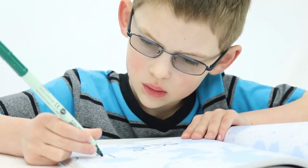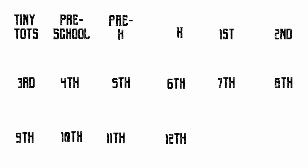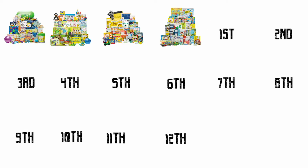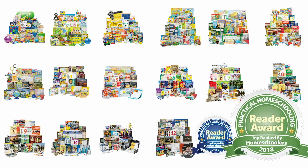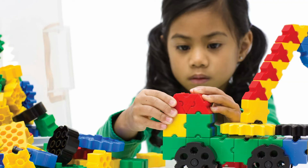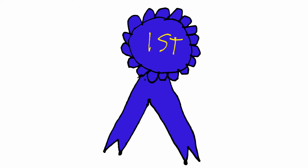Here are 7 quick reasons to consider Timberdoodle's comprehensive curriculum kits. Number 1. Our curriculum is award-winning. Timberdoodle curriculum kits received first place in Practical Homeschooling's 2017 and 2018 Reader Awards. Meanwhile, the individual components of our kits have received countless additional awards.